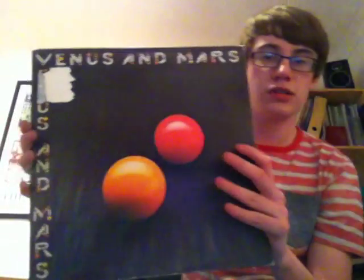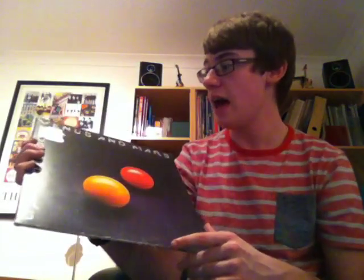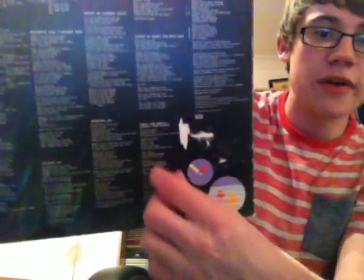But these are all British ones unless I say otherwise. So then we have this one here, Venus and Mars. Now this was the first vinyl I got when I started getting into vinyl collecting. And there was a sticker here originally, which I tried to peel off carefully but it didn't go quite well. And same with that there. There's a sticker there. It wasn't a hype sticker or anything.